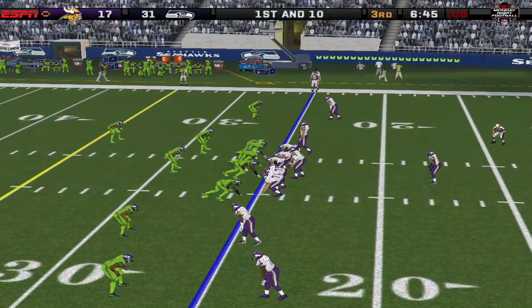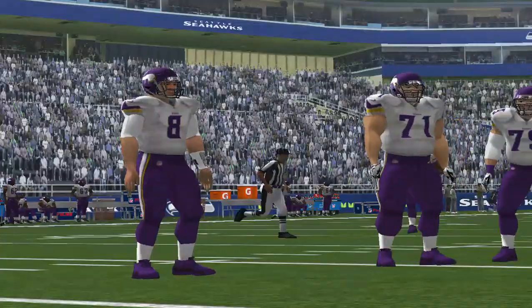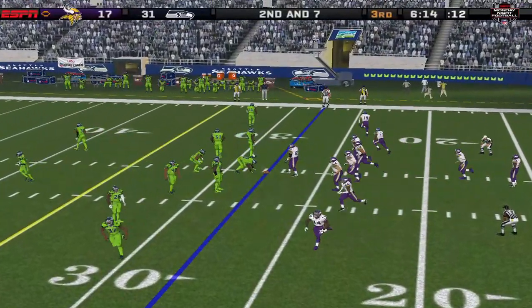25-yard line. Here we go. Cook, the lone back, gets the handoff on the delay. The defense held their positions and didn't let them get very far. Second and 7.